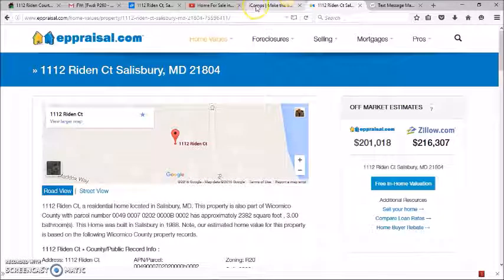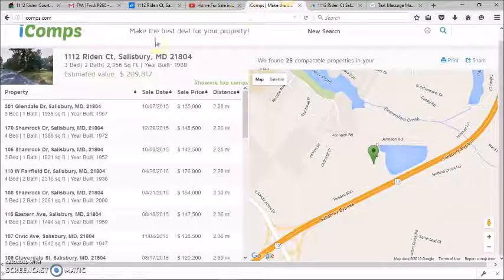$209,000. I'll go over to iComps, and normally their estimated value was not too far off, or I'll just find three comps that are apples to apples with my listing. Same number of beds, equal or roundabout square footage, and within a couple years of the year built. I'll find three of those and average them out, and normally it's pretty close to this. So between the 209,000 here and 210,000, and ePraisal gave me 209,000, I determined that in my mind the house was worth 210,000.